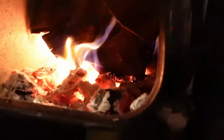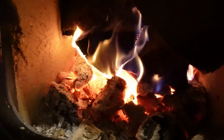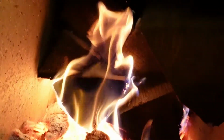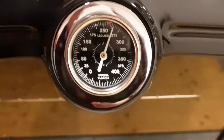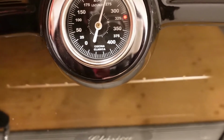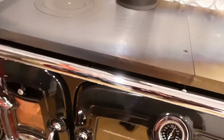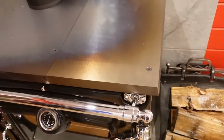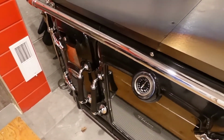So I actually got 6 logs in there. So you can see if they were about 6 inches longer, I would get a really long burning time out of this. So we're gonna leave it at that. Temperature went down a bit from us opening the oven door. So it's about 260, I guess. So we're gonna check on this before we go to bed and see what we get for bluing for tomorrow and see what we've got for coals in the morning if we load it up before bed.